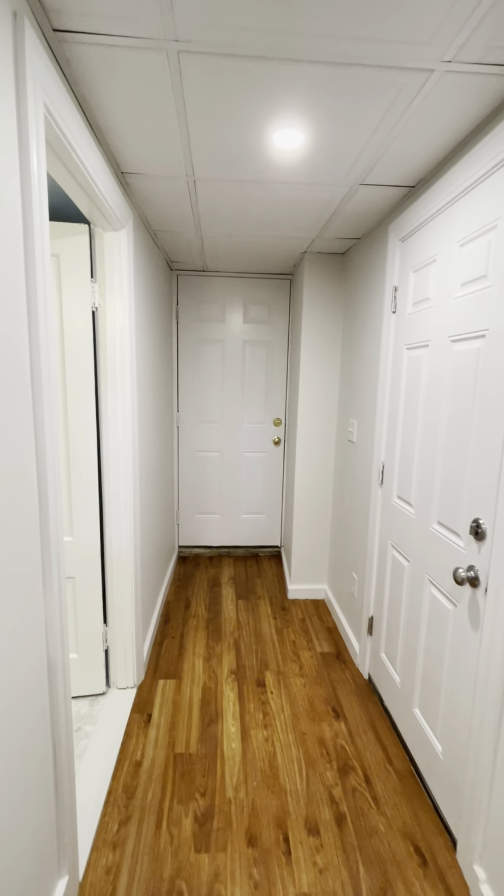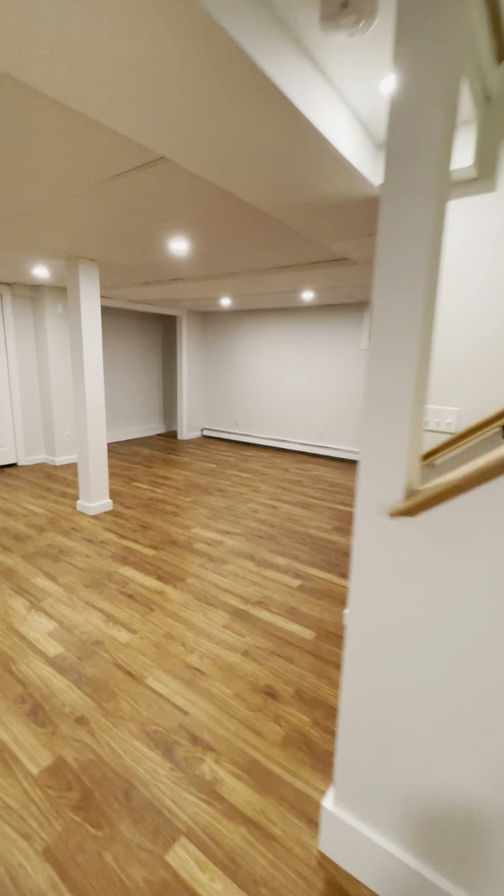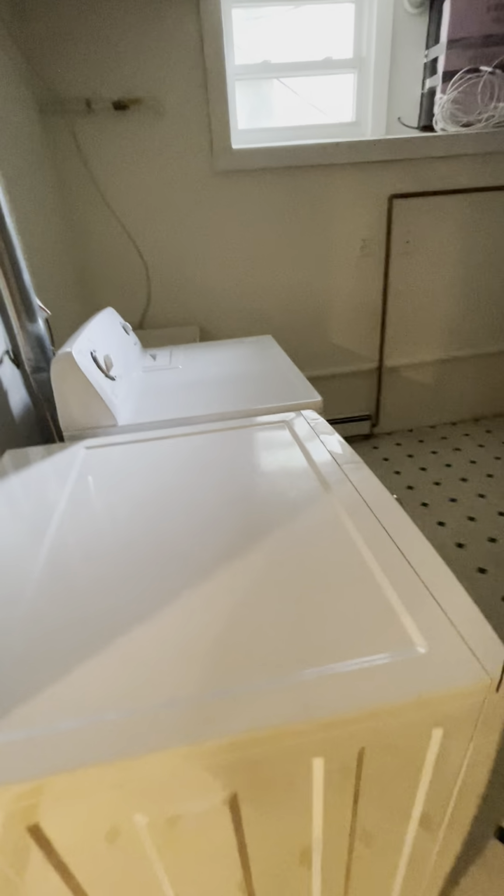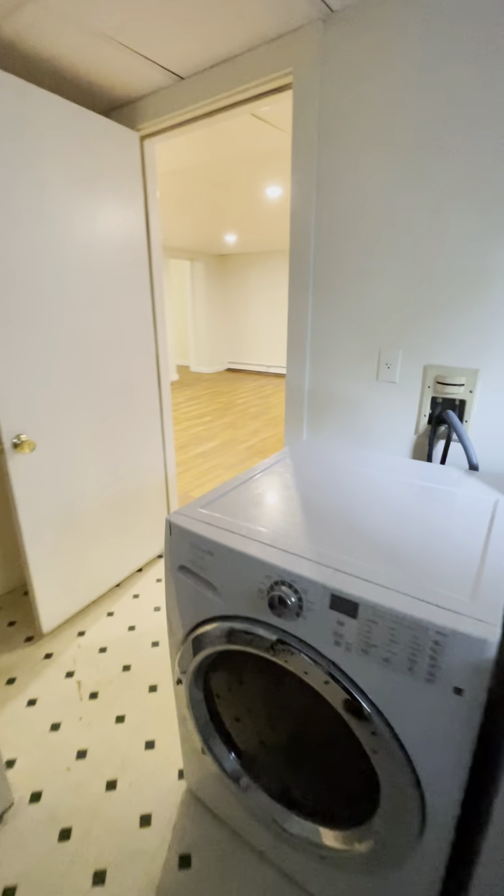I forgot to mention, there's also a back entrance right here if you want to get outside. There's also in-unit laundry, which is really nice, really good to see. A sink next to it, which is super helpful, as well as some storage. There's a great storage room right here. Really sharp stuff.